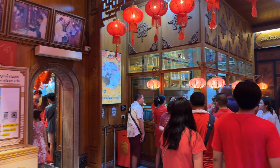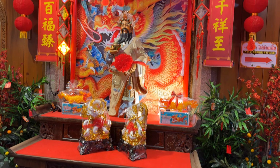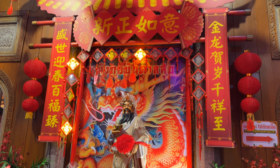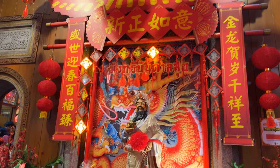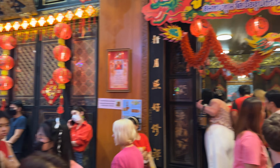And this is where you buy the amulets. So this will be busy tonight. Everybody's wanting to buy amulets for the new year. And they have this little statue up. And you can see the dragon behind it for the year of the dragon. And more amulets in there.